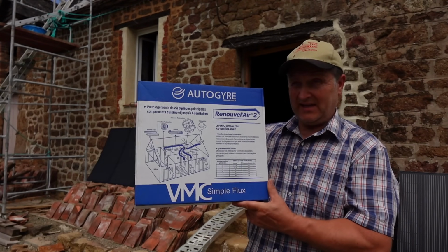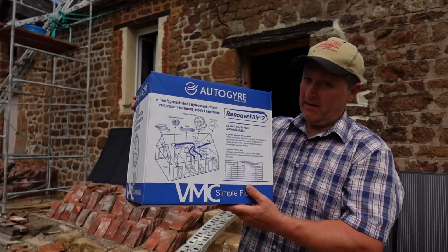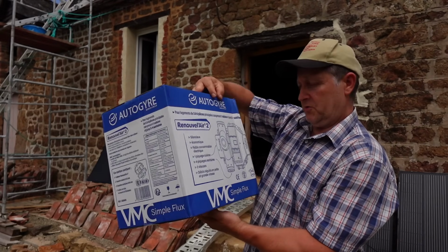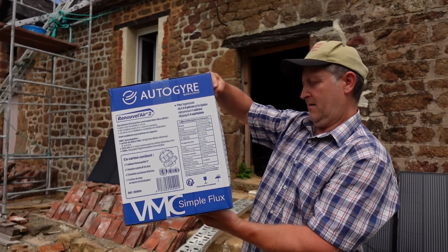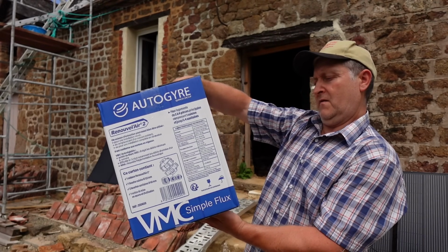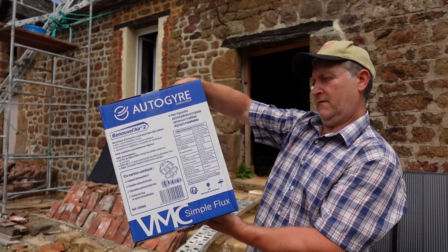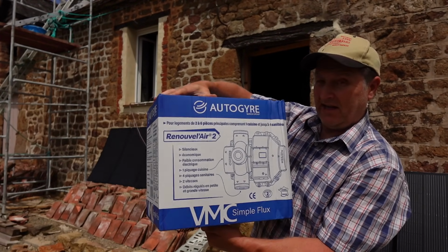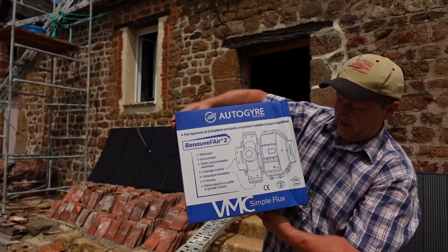I think this was less than €60, so I've got one in my cottage. I've had it in there for 12 years. You can have it on variable speed, and they last for quite some time. I think this one's got four, five outlets, so yeah, bathrooms, kitchens, just gets the air circulating, which is what you need.